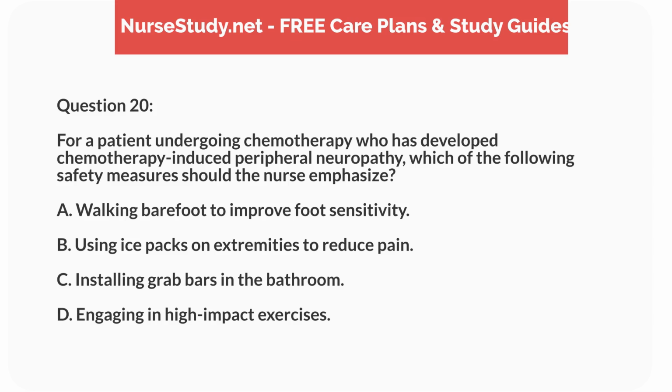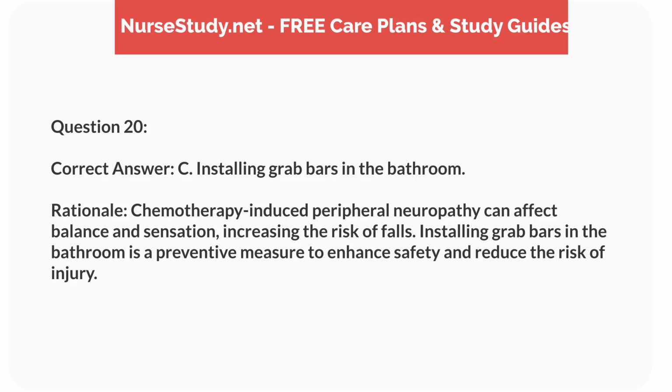Question 20. For a patient undergoing chemotherapy who has developed chemotherapy-induced peripheral neuropathy, which of the following safety measures should the nurse emphasize? A. Walking barefoot to improve foot sensitivity. B. Using ice packs on extremities to reduce pain. C. Installing grab bars in the bathroom. D. Engaging in high-impact exercises. Correct answer: C. Installing grab bars in the bathroom.